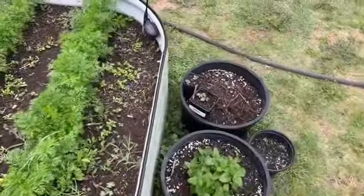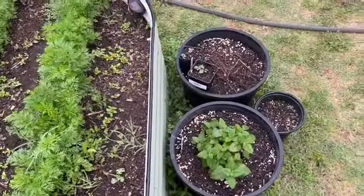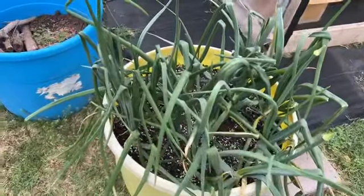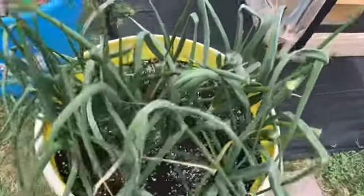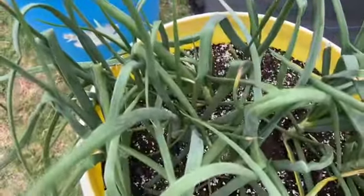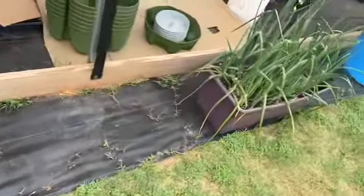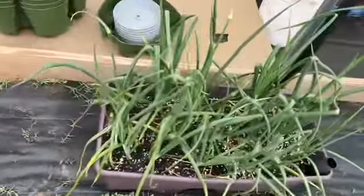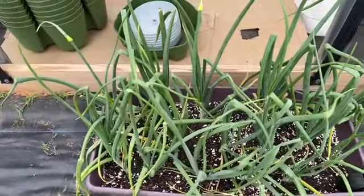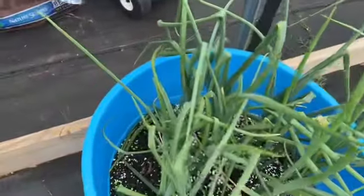Peppermint and echinacea growing right there. This is my onions. See that top right there? These are really getting big, all on the side here of my greenhouse. They lack about another 2 weeks. They've been doing really good.